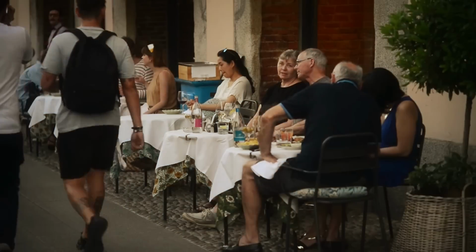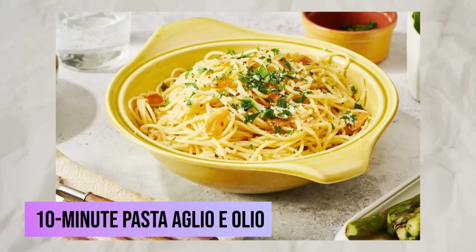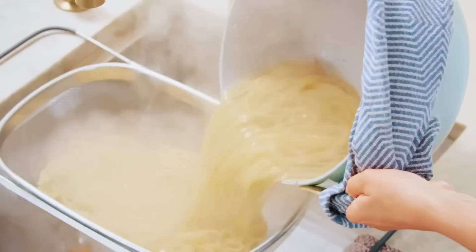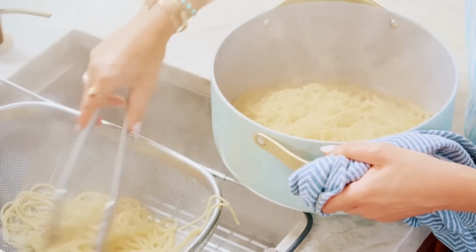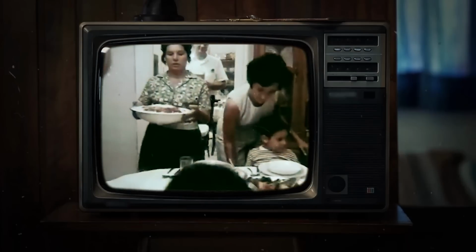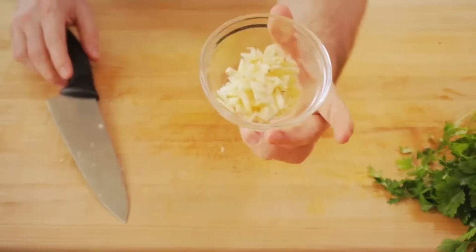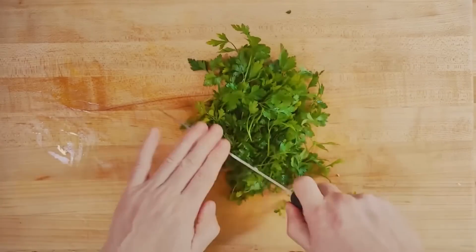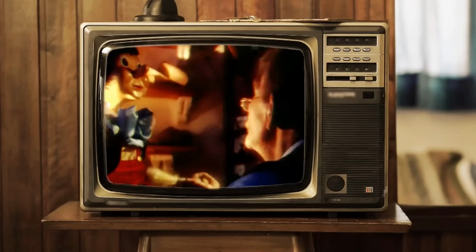Garlic-scented, spicy, and elegantly minimal, this Italian treasure draws hungry fans with its impressive simplicity. 10-minute pasta Aglio e Olio soared in popularity thanks to its swift cooking time, making it ideal for busy households yearning for full-bodied flavor. Historians trace its roots to Naples, where garlic, oil, and chili flakes found their way into countless frugal suppers, proving that even minimal ingredients can create culinary magic.